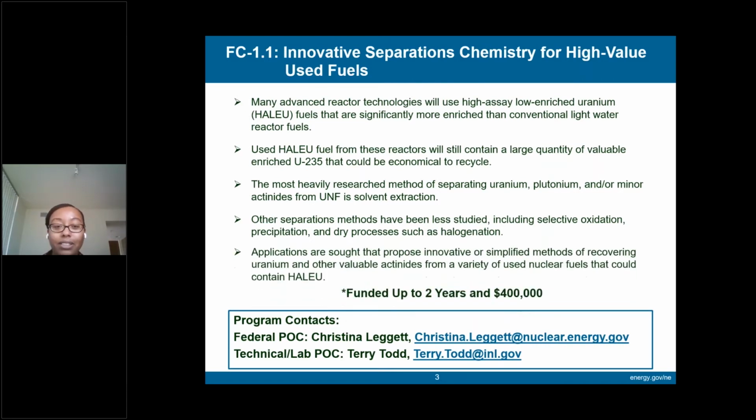For this particular topic, we're looking for applications that are proposing innovative or simplified methods of recovering this high assay low enriched uranium, as well as other valuable actinides from fuels that can contain HALEU. So we're talking about metallic fuels, TRISO fuels, molten salt fuels, right? This call is funded up to 2 years and up to $400,000.